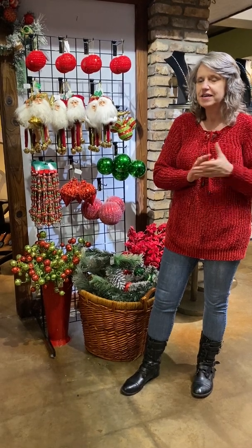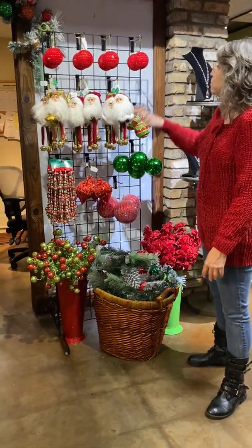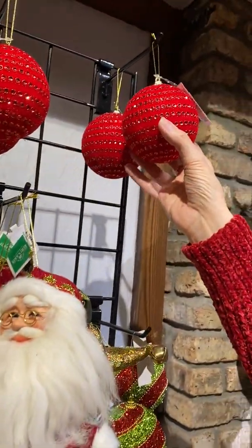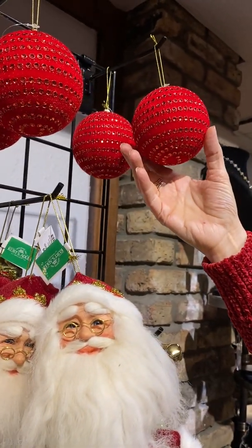But before we do that, we're gonna just take a tour on some of the product and just talk about how you could use it in this theme, or you could use it in your theme that you have at your house now. So we'll start right here with this. We've got this classic velveteen ball that has the red crystals on it. This could go really anywhere where you need a pop of red.